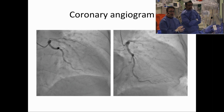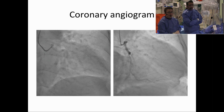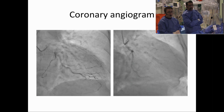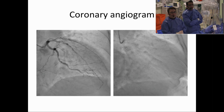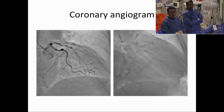Thanks very much, Justin. So I think we can see on the screen now a picture of the left coronary circulation. There's quite diffuse disease. Here's a renal patient after all, and this is a slightly subselective shot of the circumflex, which shows a diffuse pattern, but the proximal stent looks patent. So if we move to the next shot.